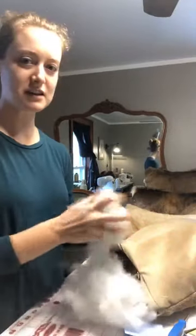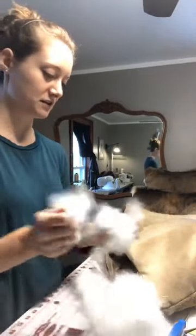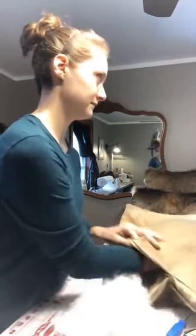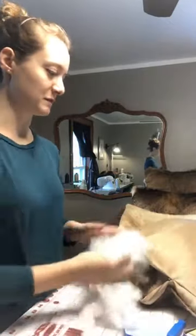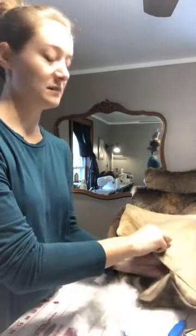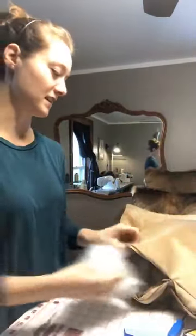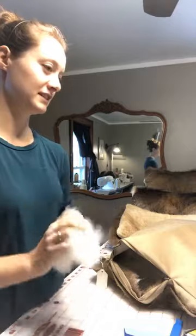Beaver is really nice. Beaver is nice because the hide's really sturdy, so that just makes it a little easier to work with. Badger, I did a couple badger hats for the first time over the summer, a few months ago, whenever that was. And badger was just really beautiful. Kind of hard to work with because the hide is really thick, but very pretty.